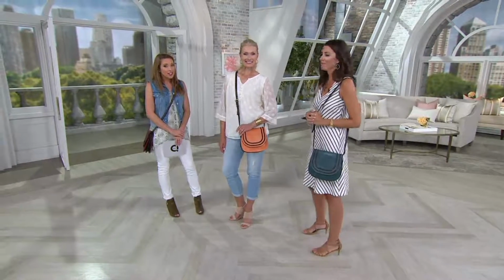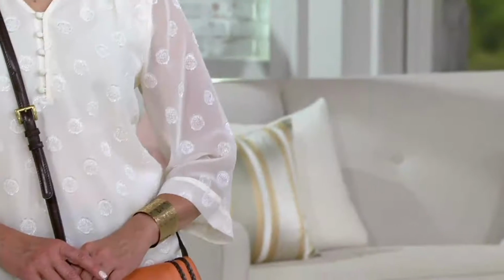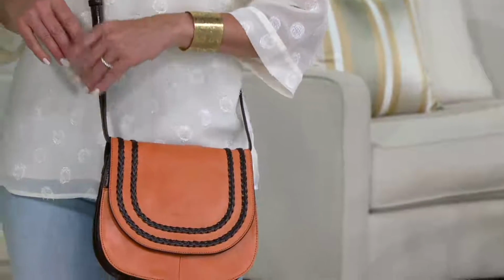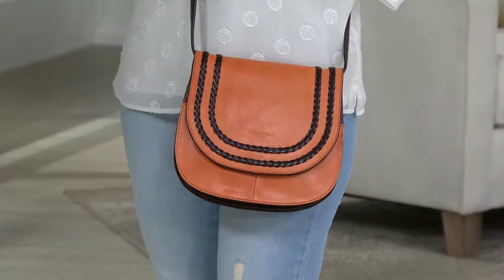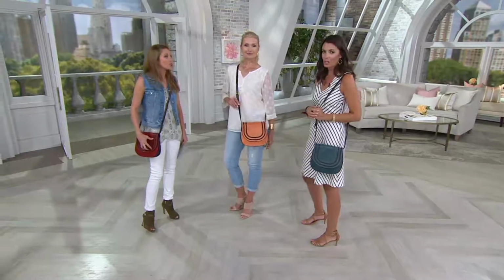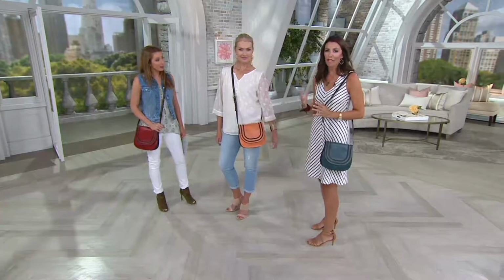You know, think about this as vacation season. For me, vacation is shopping, it's eating out, it's going different places. Because of the weight of this bag, you barely notice that it's even on your shoulder. And yet with all of the inside organization, you're like, oh my gosh, I can't believe I get to carry all of this. And yet the bag looks great. There's nothing utilitarian about this crossbody. This is all fashion, all beauty, great vintage leather.